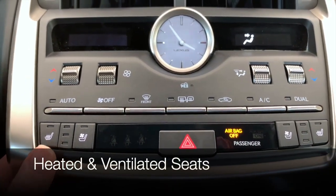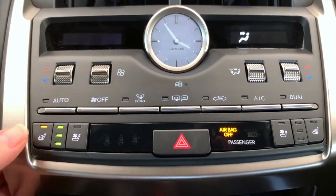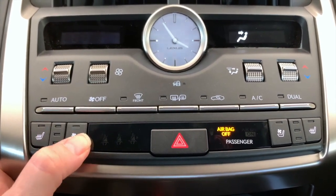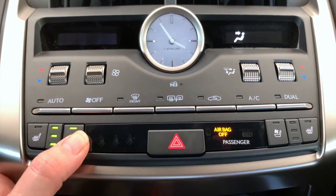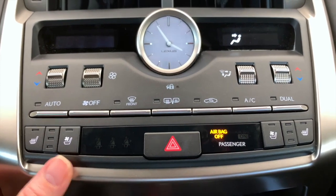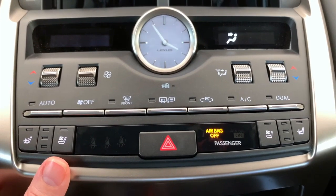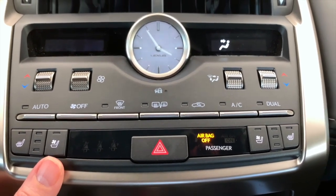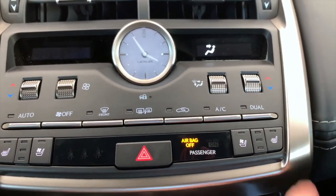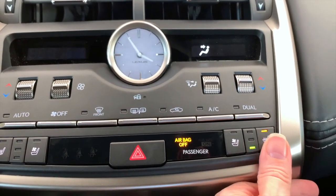We have heated and ventilated seats available on the NX. Just give a push. You have 3 different settings for heat and fan. The fan is going to move air-conditioned air through the seats. So if you have warm air selected, you'll feel air flowing through the seats, but it might not feel as cool. So keep that in mind. Your passenger seat adjustments for heat and fan work in the exact same way.